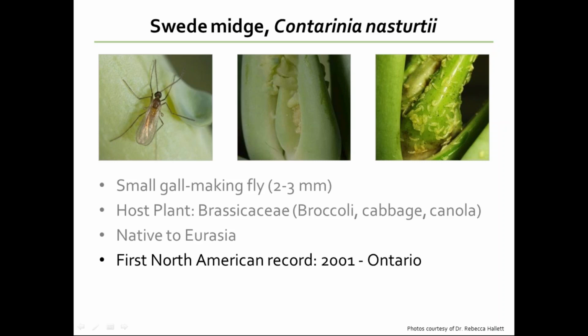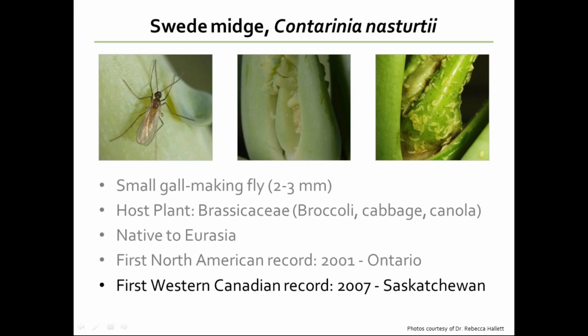Now, I should say its first record is from 2001, but damage symptoms were seen as early as 1996 in Ontario on crucifer vegetable crops. So it has been present in Ontario for quite a long time, but it wasn't until 2001 when it was first positively identified. On the prairies, the Canadian Food Inspection Agency first identified swede midge in 2007 in Saskatchewan and in Manitoba. So it has been identified from the prairies.